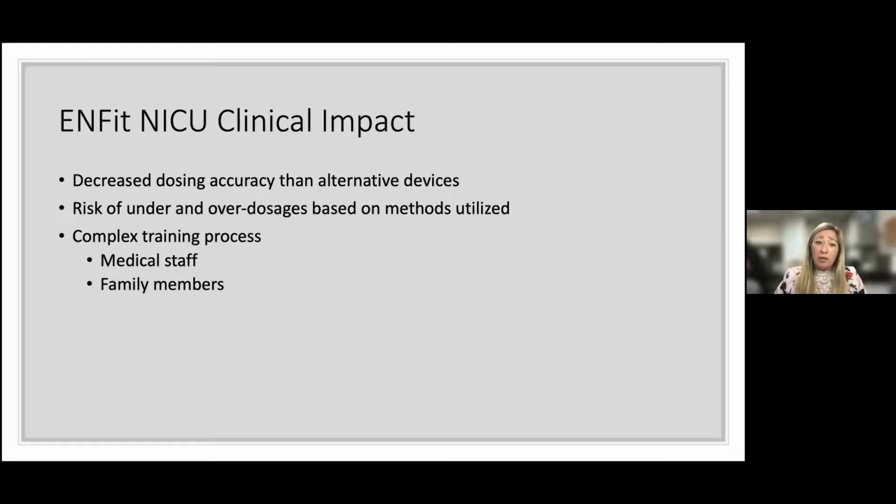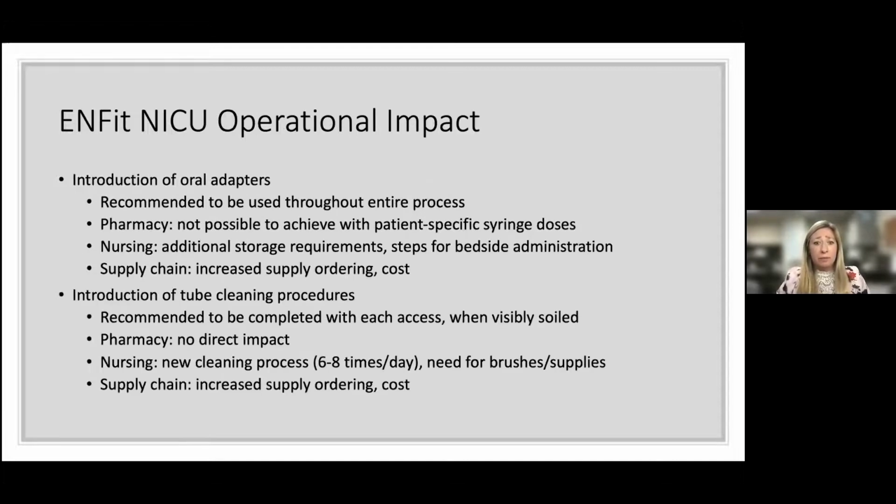So looking at what the clinical impact of infant looks like within the NICU, we know that we have decreased dosing accuracy with the infant Lotus Tip compared to alternative devices. The risk of under and over dosages are based on the methods utilized, so the use of adapters or not. And it's a fairly complex training process that must be rolled out to medical staff as well as family members. And it's not something that's insurmountable, but when we're risking potential over and under dosages in a fragile population, it becomes incredibly important to make sure that anyone using this is very well trained.